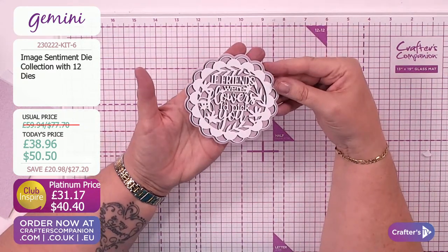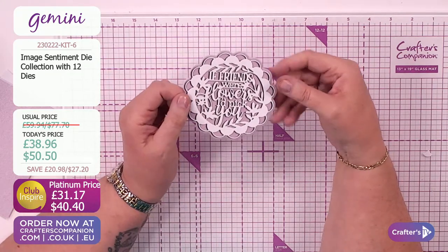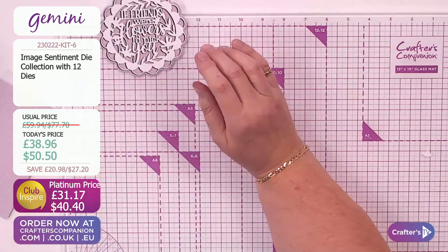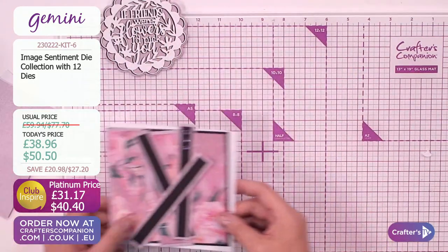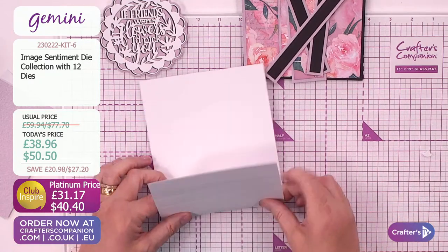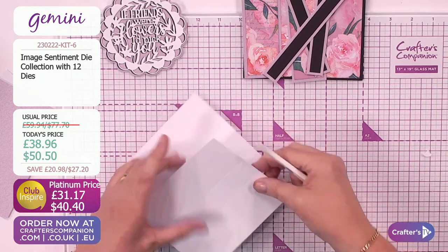You can see we've got that lovely text, and the drop shadow just gives you that element of, it's not quite flat, it just sort of emphasises it a wee bit. So I've just popped some mats and layers together to make a card here. So I've done my card and I've done a little bit of scoring. I just need to reinforce those score lines.